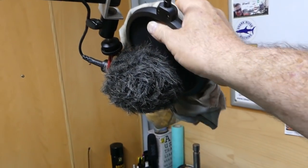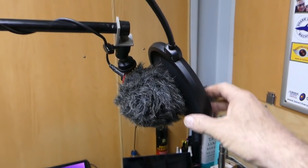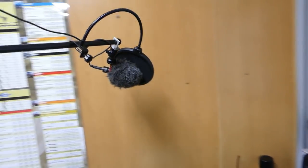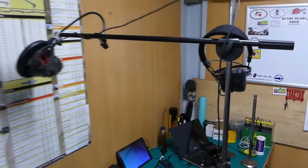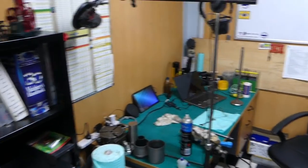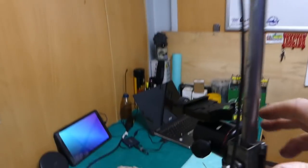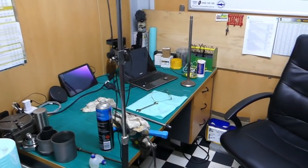I was just putting that there before to block any wind that might have been blowing on the microphone there. But when I don't need that there, I can just swing that around to the wall. So that just sits at 90 degrees to my bench then, so it's not in the road, and I can still run the camera down there if I want to. So look, that's a good thing.